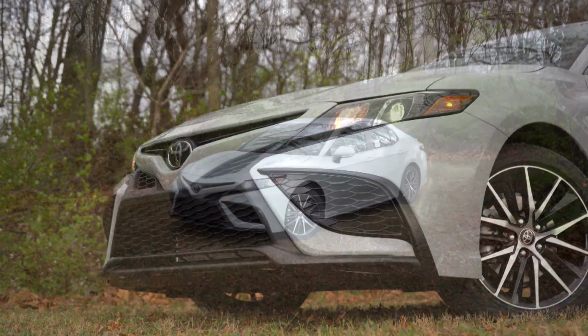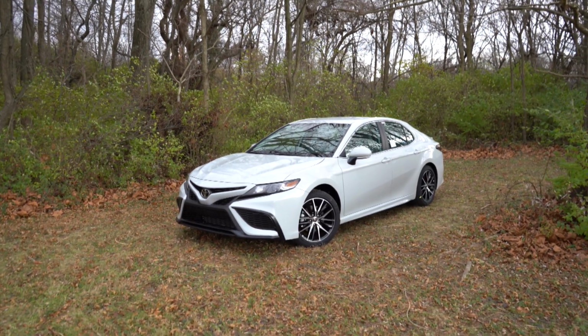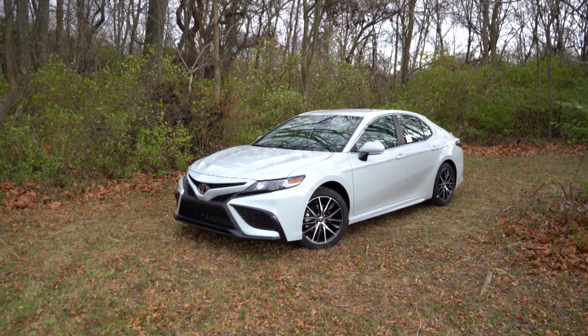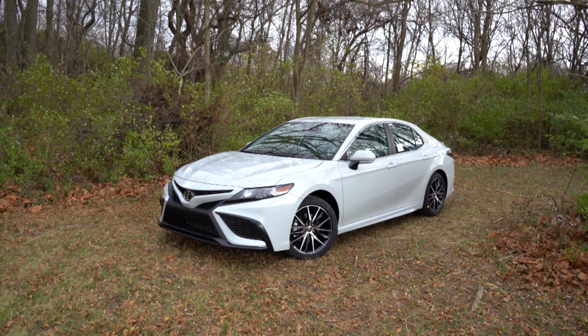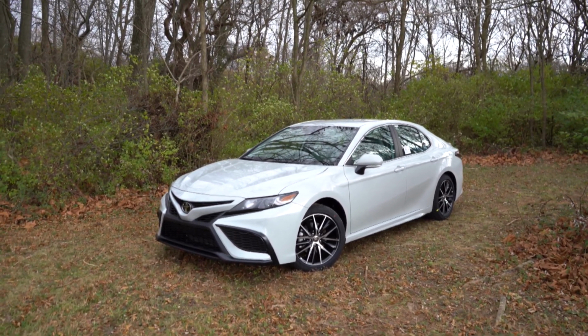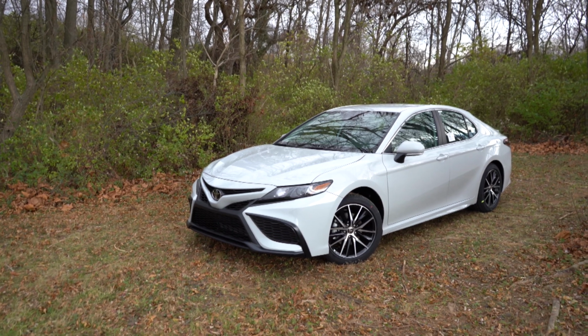All right, so here she is, you guys, the new 2022 Toyota Camry, finished in ash gray metallic. I love this color. It's like a mixture between silver and white. It looks dang good, so big fan of that. But anyways, let's go ahead and start up front on the 2022 Camry here.